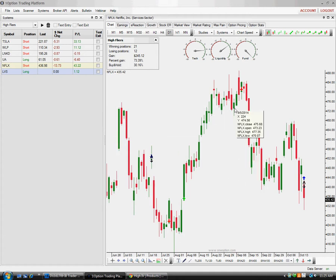Netflix, look at this short up here. We just locked in a $43 gain. Right when the stock looks like it's in go-go mode, we're getting short. The only reason we're out today is because there's earnings after the close. We do not hold over earnings. We don't play that crapshoot. Look at this long at $430. That was a $50 gain. Just a beautiful trade.